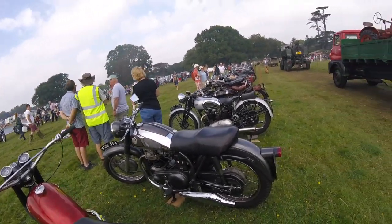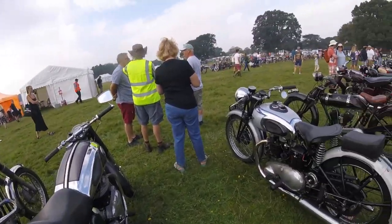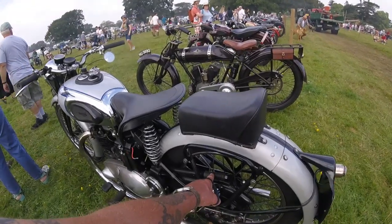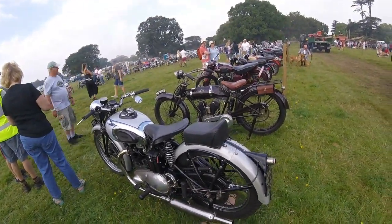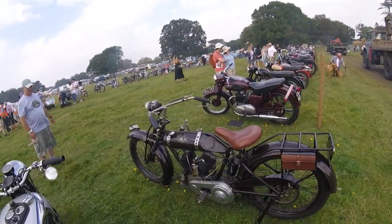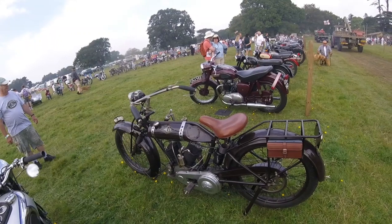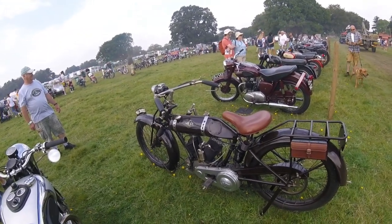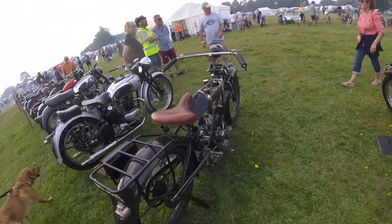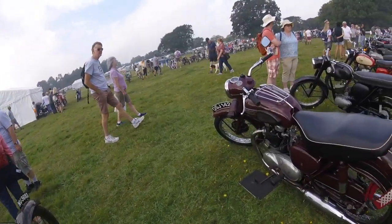A Norton. That's an old Norton. Got another Triumph. We've got a bicycle pump on here, look. Take a bit of pumping up, the tyres in that, I guess. Look at that. Twin cylinder. An NUT. Newcastle upon Tyne. That is cool. I don't think I've seen that one before. Another Triumph.